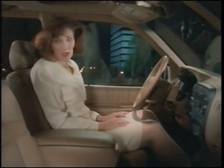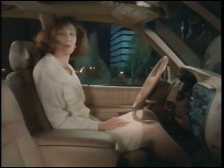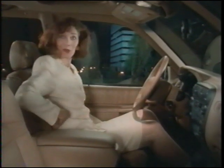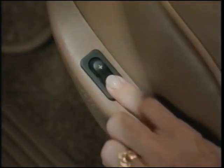If you have the power lumbar support in your front bucket seats, then you can operate it from this switch. To inflate or deflate the lumbar support, which adjusts the contour of the seat back, depress the positive or the negative end of the rocker switch.